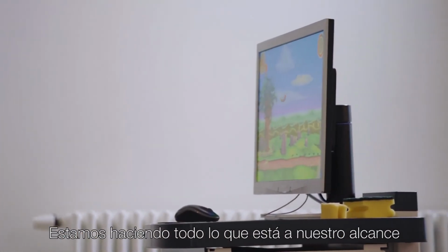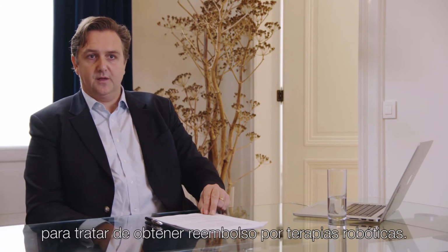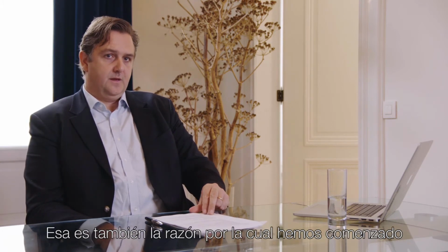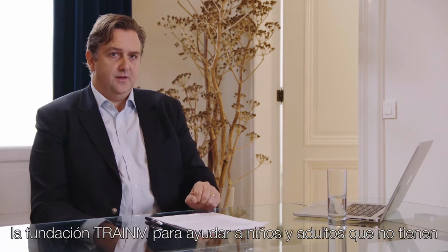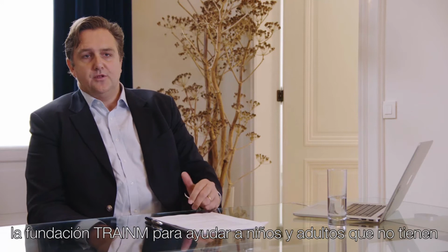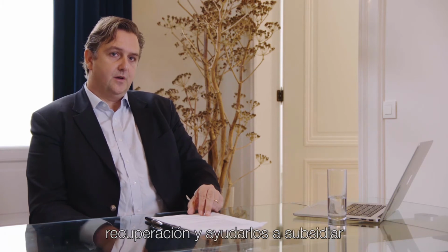We are doing everything in our power to try to get reimbursement for robotic therapies. That is also the reason why we started Trainm Foundation, to help children and adults who don't have the means to come to Trainm, to help them in their recoveries and help them subsidize their treatments here at Trainm.